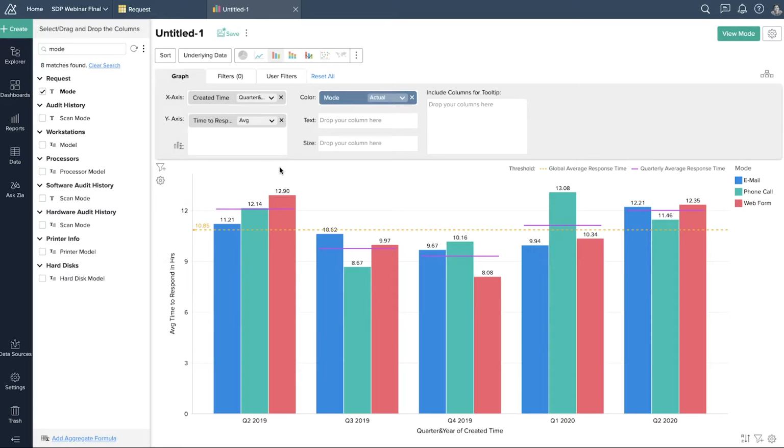So what we can see over here is each of the quarters has an average response time shown in purple. So let's say in Q1 2020, the average response time for the quarter was 11.12, whereas the global average is 10.85. And we can clearly see in a single view that the quarterly average time for Q1 2020 is marginally higher than the global average.